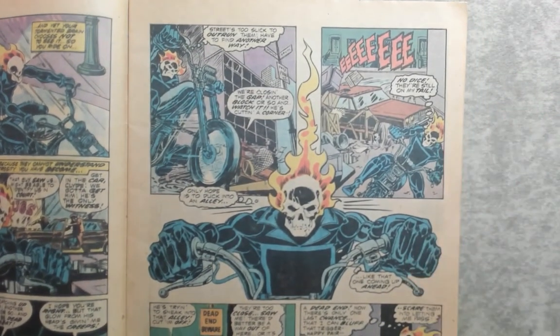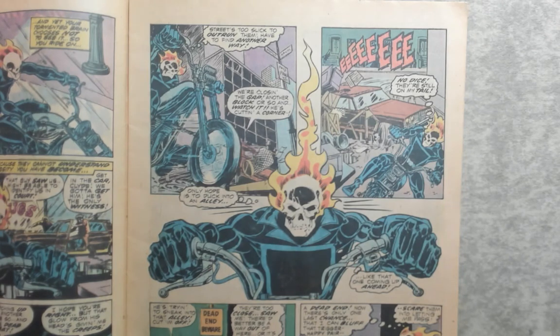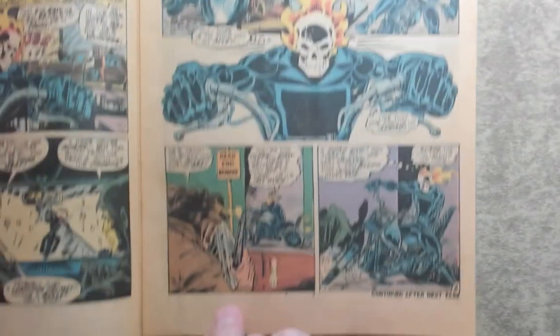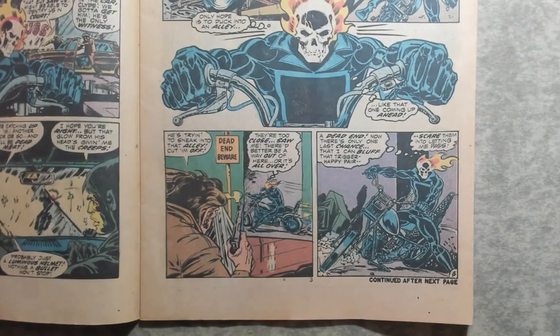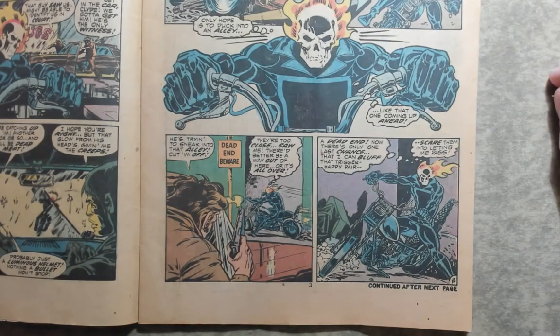Street's too slick to outrun him. Have to find another way. We're closing the gap. Another block or so and watch it. He's cutting a corner. Only hope is to duck into an alley, like that one coming up ahead. No dice. They're still on my tail. Eep! He's trying to sneak off into that alley. Cut him off. Dead end, beware. They're too close. Saw me. Better be a way out of here or it's all over. A dead end. Now there's only one last chance that I can bluff that trigger-happy pair, scare them into letting me pass.